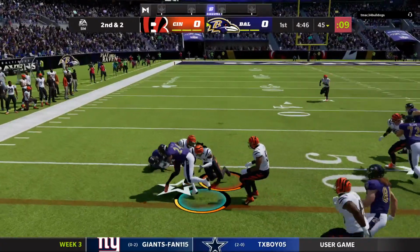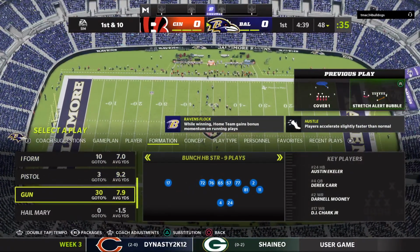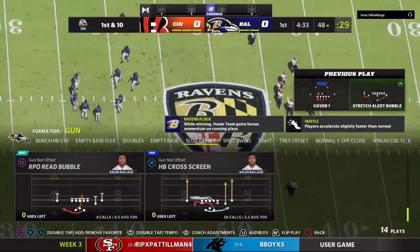Here's the first carry for Austin Eckler. Not a whole lot there. The defense was ready, it looked, for that run-pass option. You get the sense that next time he has that opportunity, he may keep it himself and get to the perimeter. Probably owes his back a little bit of an apology on that one, huh?